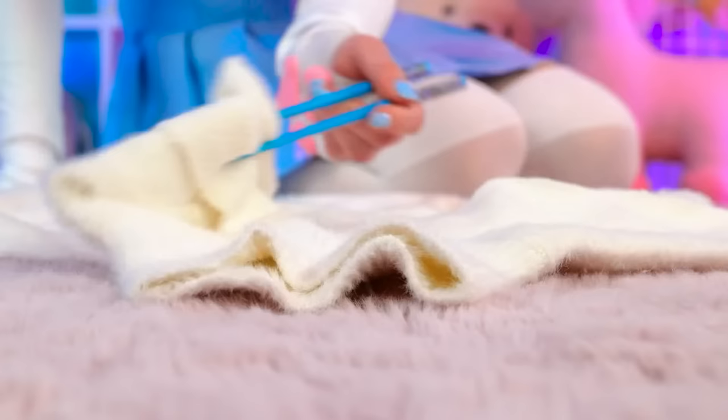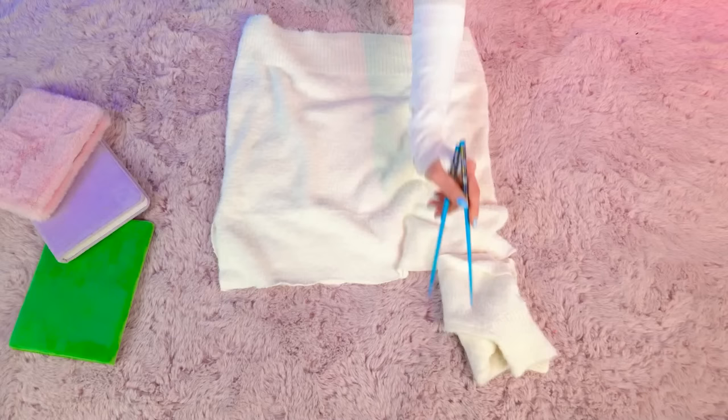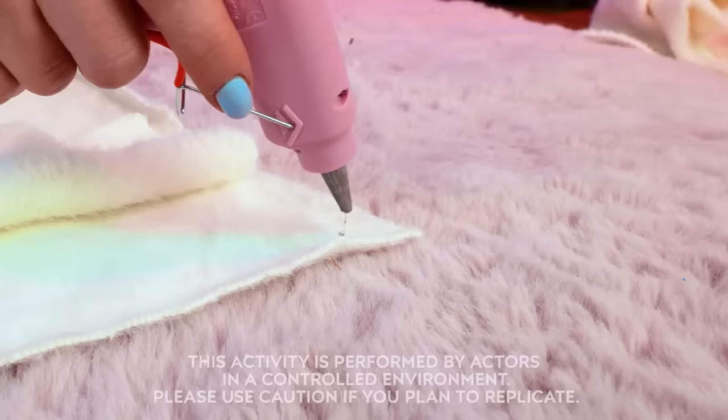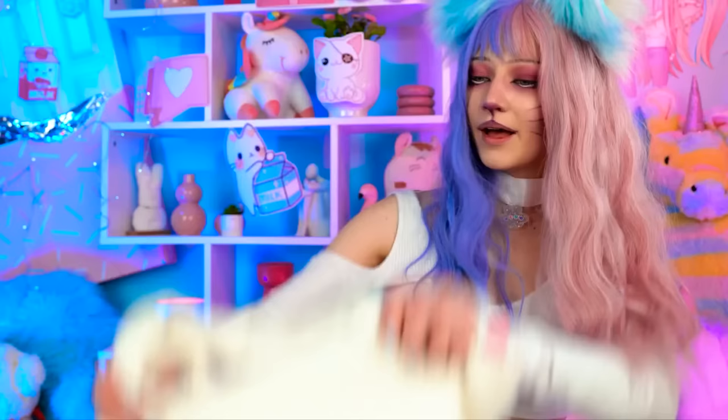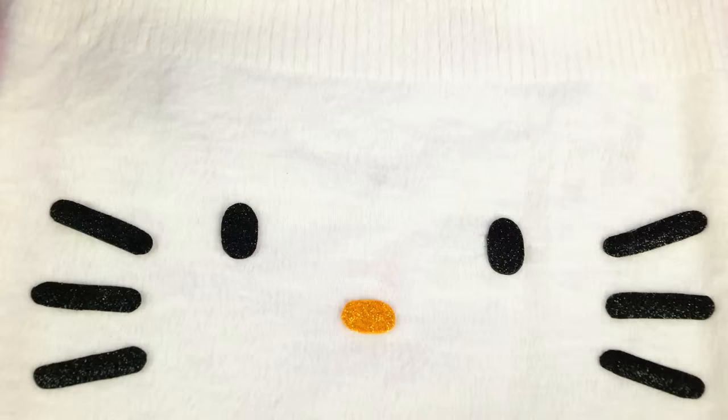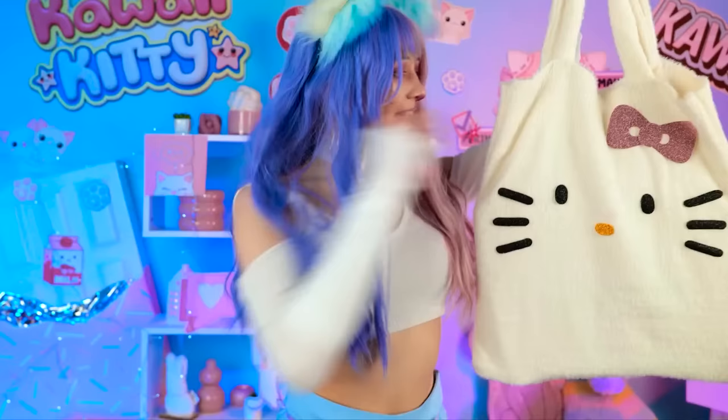Sounds like an awesome plan, doesn't it? This looks like any yummy roll. Now I'll have to use my favorite weapon again, the glue gun. Now roll that part over and stick it. Now we just need a handle. Oh, wow, it looks so good, but it's missing something. Now look at that cutie. I'm gonna give this back to you later. Kitty bag by kitty girl.